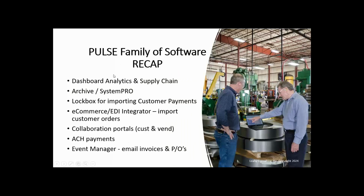So this is kind of a recap. We're down to the wire here. This is a recap of our Pulse software. Now, a lot of people think that Pulse is just dashboard, but Pulse is the family of software. So there's Pulse Dashboard, Pulse Archive, Pulse Lockbox, and so on.